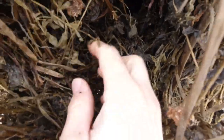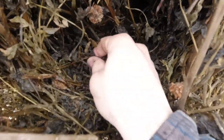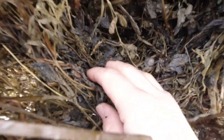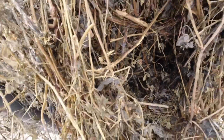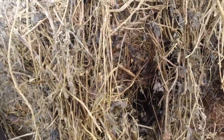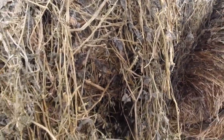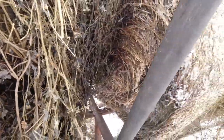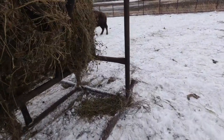You can tell it's full of all the plant nutrients in it still. It smells sweet. It smells like tobacco leaves or something. It's really sweet smelling. So it'll be interesting to see how the bison like it. First time we've done hay silage like this, so hopefully the buffalo like it and they just eat it up. I'm sure they like the standard oats and the other cocktail stuff, so I'm sure they'll like these too.